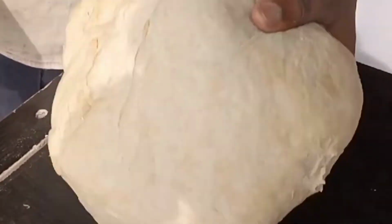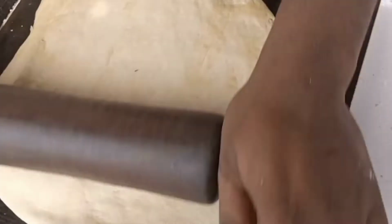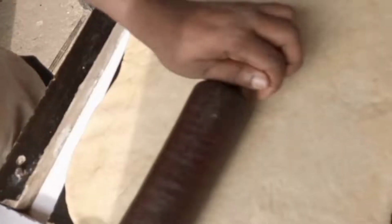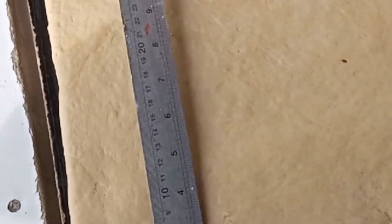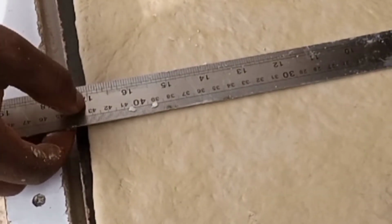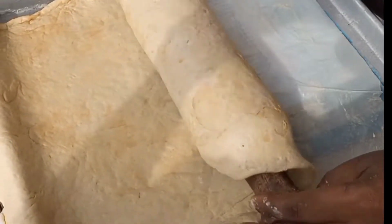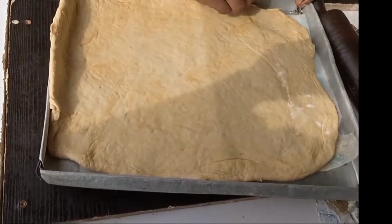So back to the dough, I will place it on a board and flatten it in accordance with the size of my pan. To get the size of your pan, you can use a meter rule and measure it and allow it to correspond with the dimension of your dough on the board. And if you did not measure this accurately, you might lose some product at the end of your production. Please be guided. So with the help of the rolling pin, I will transfer the dough into my already greased pan.